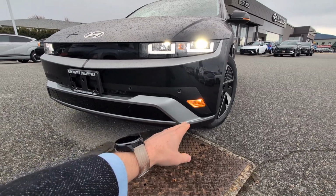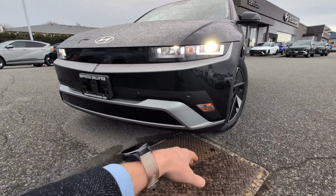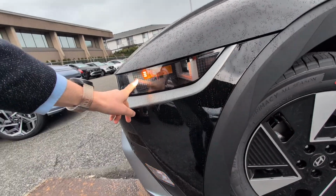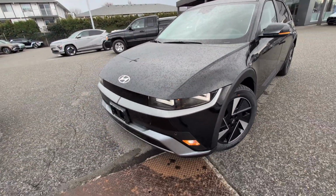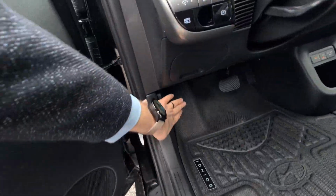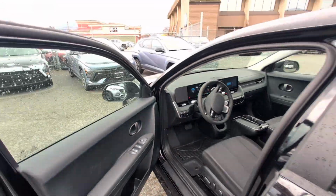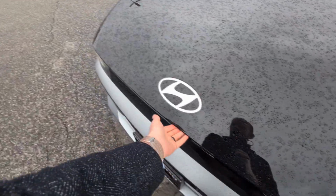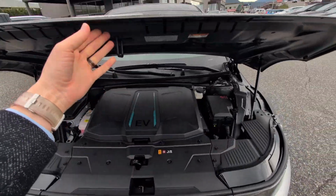That is still an incandescent bulb, so easy to replace if need be. And you can also see the side marker, which is actually built into the headlight housing, which is kind of cool. All right, let's pop the hood real quick. Now, to pop the front hood, it's just right here. And then it's a single-handed movement because this hood does have the hood struts to hold it up, just like that.